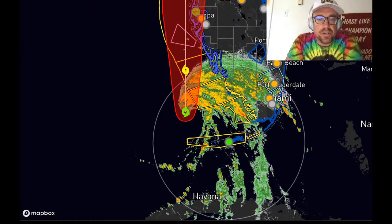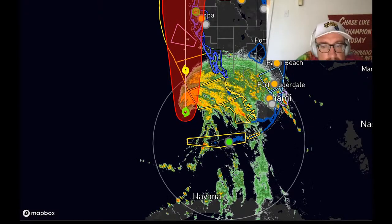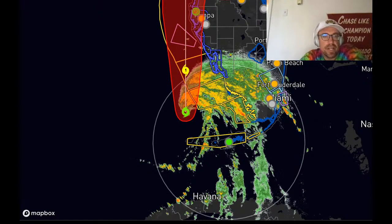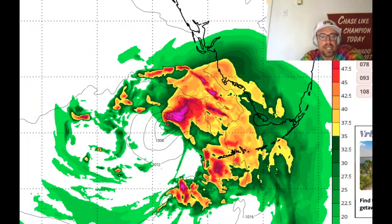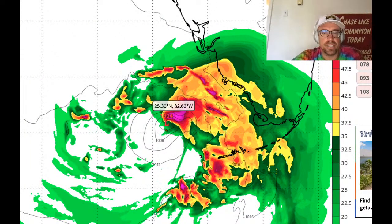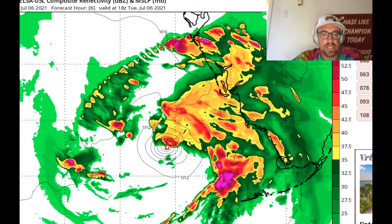Let's see what the new HWRF shows. So here is the new HWRF. I'm going to show you this right now. Loop this. There, you can see it. This shows the HWRF, showing that convection wrapping around the north side at about 15Z. And as we step forward with time, watch this thing deepen, responding to that convection. This is at 18Z, so about right now.